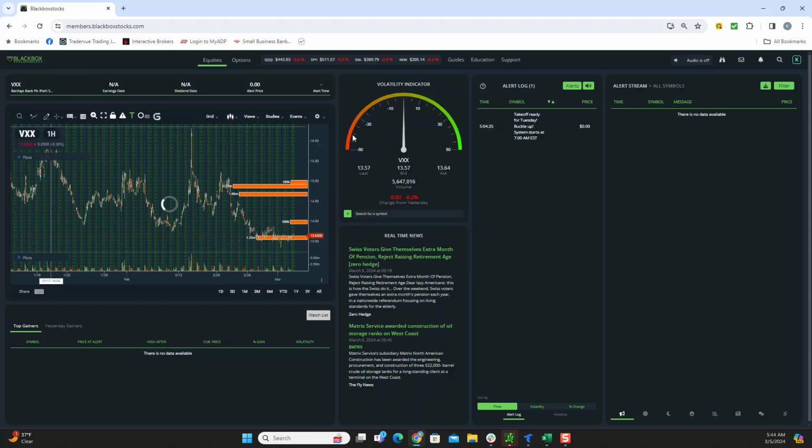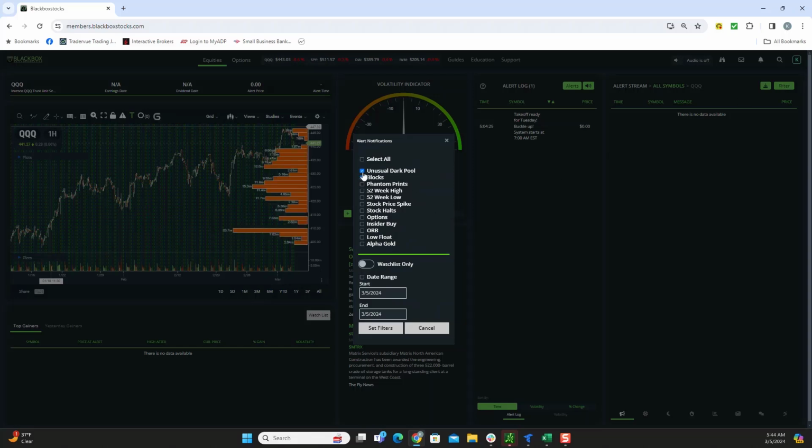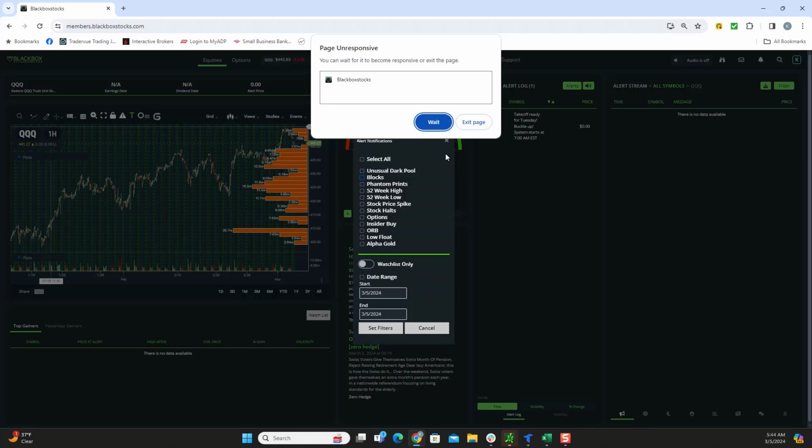I've noticed over the course of maybe 2 weeks a lot of lower price targets of phantom prints happening. And if you don't know what phantom prints are, well, it's freezing on me. Okay, but what they basically are is prints that go across the tape that are outside the bid and ask, and they're usually targets.